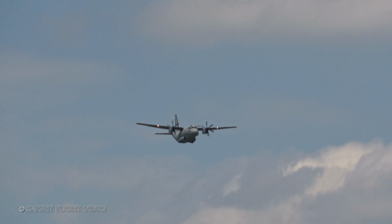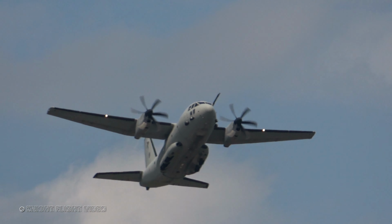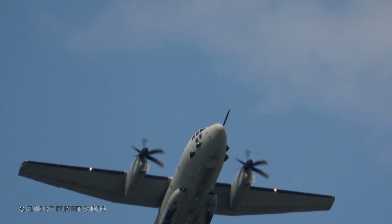From the left side, a steep wing over performed right in front of the crowd.